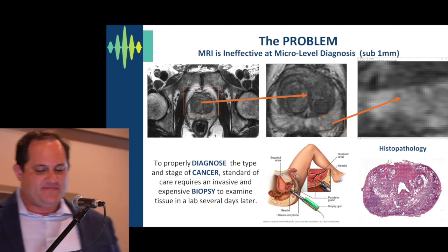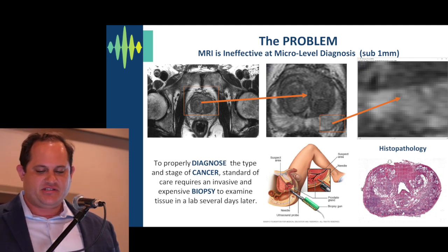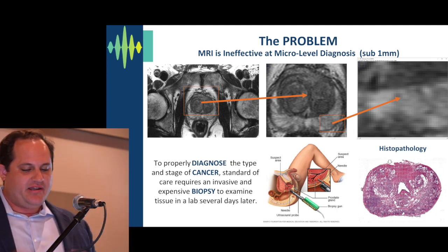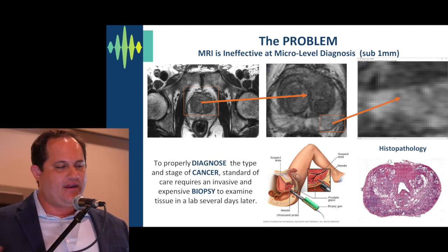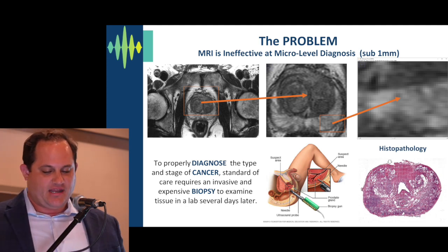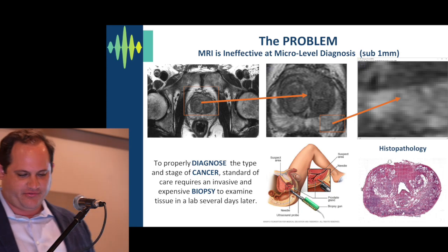All right, MRI is becoming the gold standard of diagnostic imaging. A big limitation with MRI today is the inability to image tissue below 1 millimeter. There's not enough resolution in the image. So currently the standard of care is to receive a surgical biopsy to have the tissue analyzed in the lab. And not only is that a costly procedure, but it's very invasive, some would say barbaric, and it also has its own inaccuracies and risks.